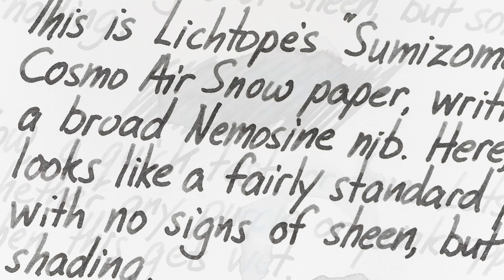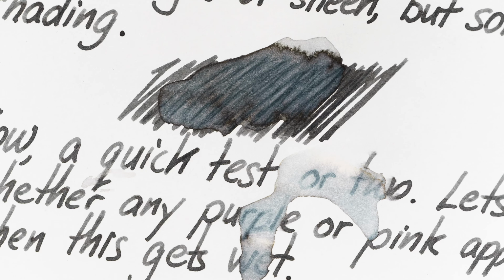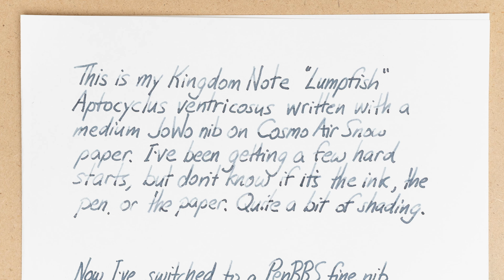I did a writing sample with the Sumizome, and I tried putting a little bit of water on the paper afterwards to see if I could get any of that pink or purple that I was supposed to, but I didn't get anything. I'll have to try that again, I guess.